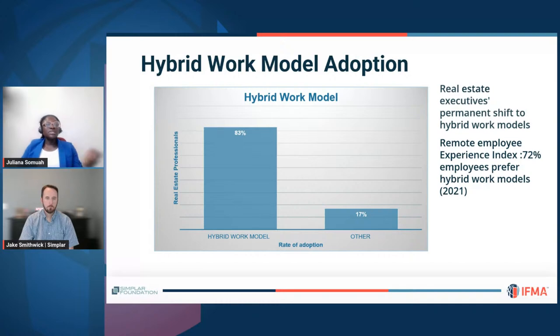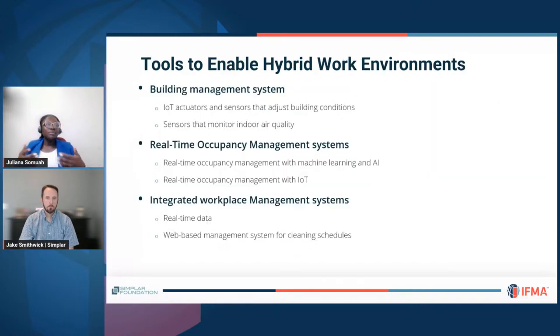So we'll take a look at some of the tools that can enable FMs to implement a hybrid work model environment. We'll look at the building management system, the real-time occupancy management system, and the integrated workplace management system. So what is a building management system? It's a system that monitors the mechanical and electrical equipment of buildings.